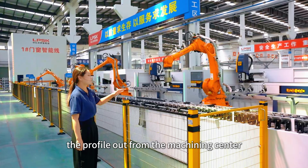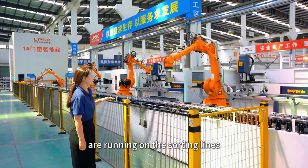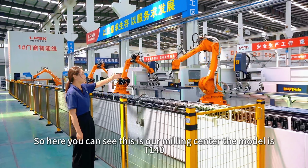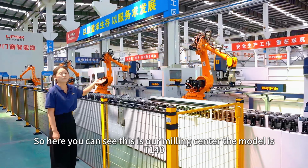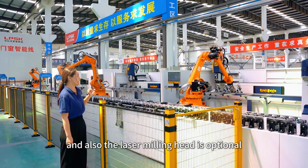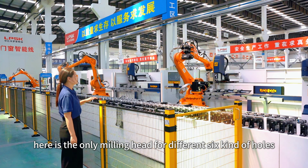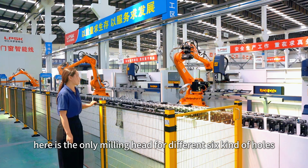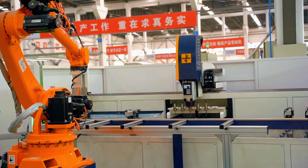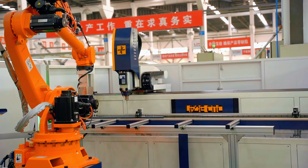The profile out from the machining center running on the sorting line, it will stop at the position of the milling center. So here you can see this is our milling center. The model is P140, and also the laser milling head is optional. Here is the only milling head for different 6 kinds of tools, automatically changing the tool box. Here you can see it's changing the tools for different kinds of holes.